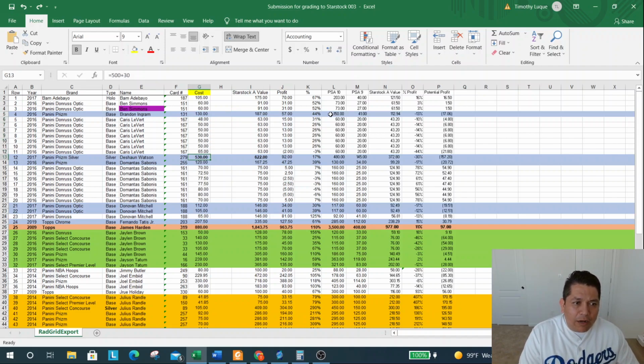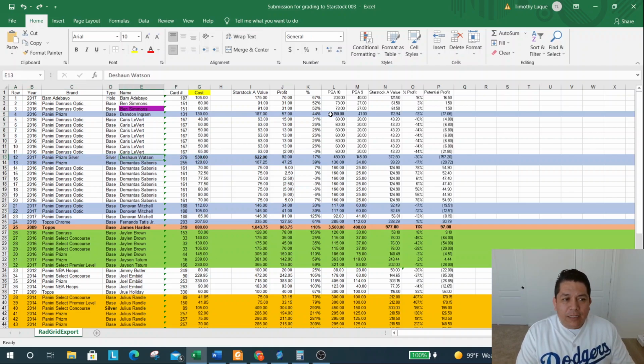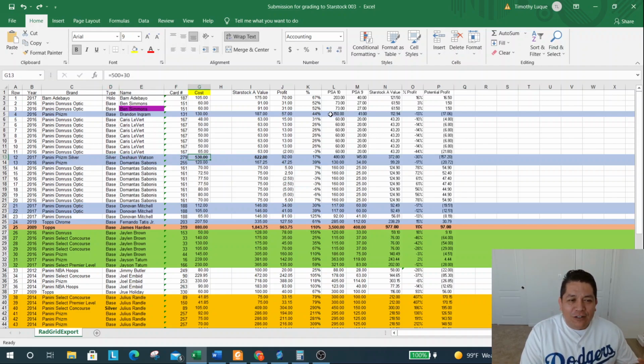The other big card, and this is another loser, is Deshawn Watson. Now, I'm not saying Deshawn Watson's a loser, but that's up to the general public to decide. But as far as the card was concerned, I did lose on this one because I way overpaid $500 for this card, and currently his PSA 10 goes for $480. So I can buy the already graded PSA 10 card for less than what I paid for the raw card. That's a swing and a miss.